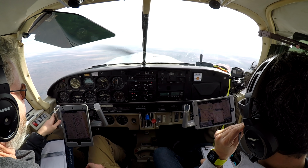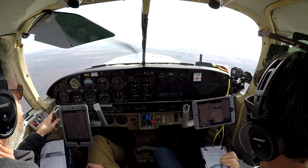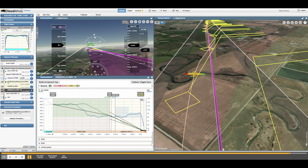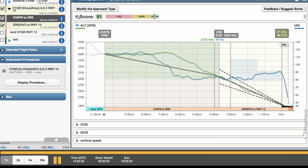So the latest weather at Regina is 150 at 25, resting 32. I don't get to fly a ton of IFR, so I'm going to hand fly this approach to minimums and debrief the heck out of it, quantifying the performance with a granular scoring system.